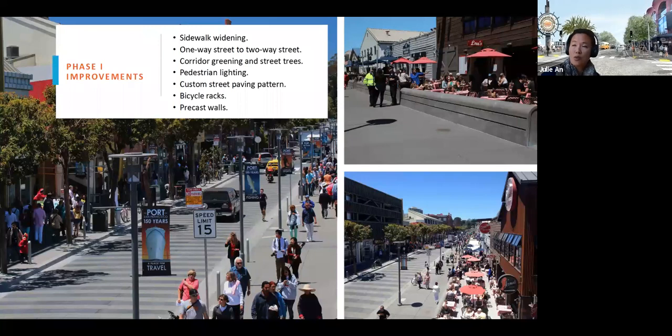So phase 1, as mentioned, was completed in 2013. And one of the big moves from phase 1 was changing Jefferson Street from a one-way to a two-way street. And this created a slower street, which allowed for a safer pedestrian experience. The sidewalks were widened and amenities were added, such as ped lights, bicycle racks, and precast walls.